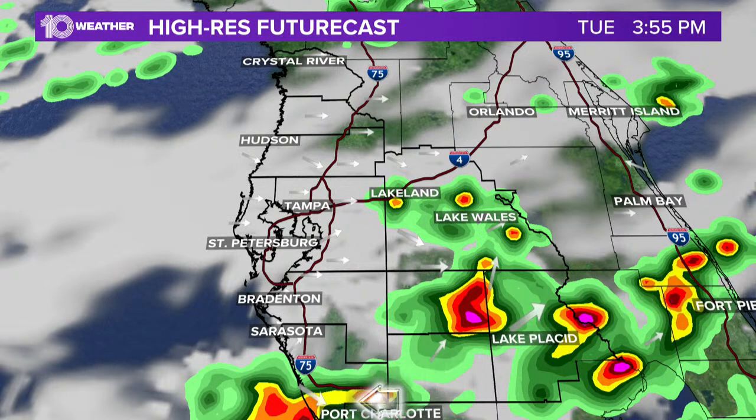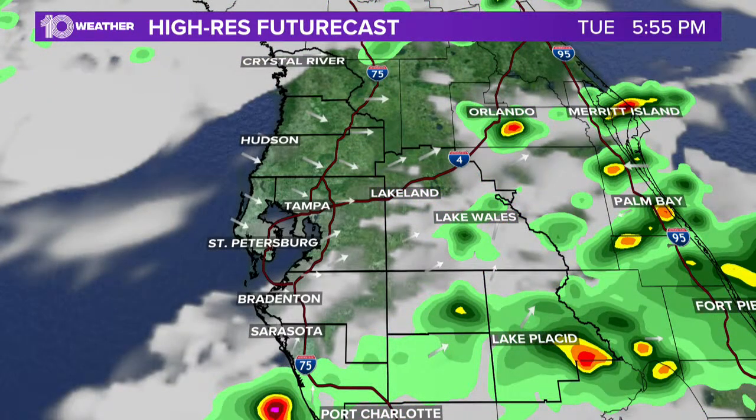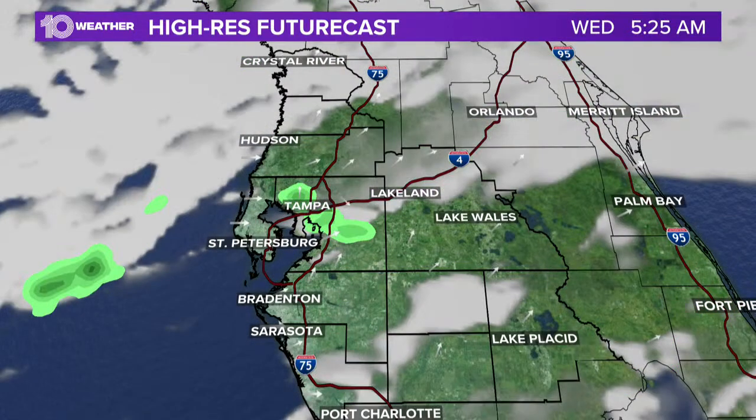The showers in Port Charlotte blow up into thunderstorms by 4 o'clock. Nearly 6 o'clock, those showers off Port Charlotte starting to dissipate. Everything else is moving off to the east after that. So again, our onshore flow is really taking over. By 9 p.m., cloudy skies, but that onshore flow continues. And then looking at tomorrow morning, really not a big deal.